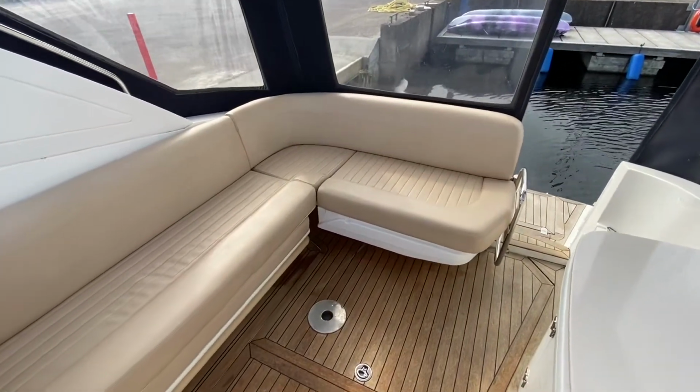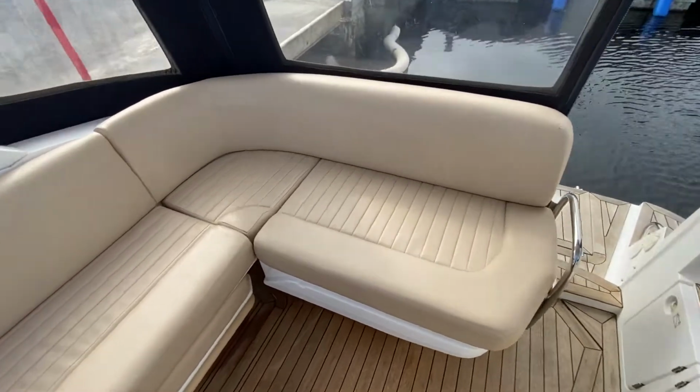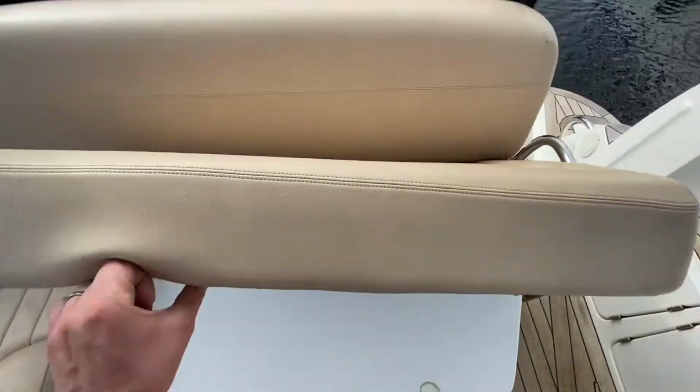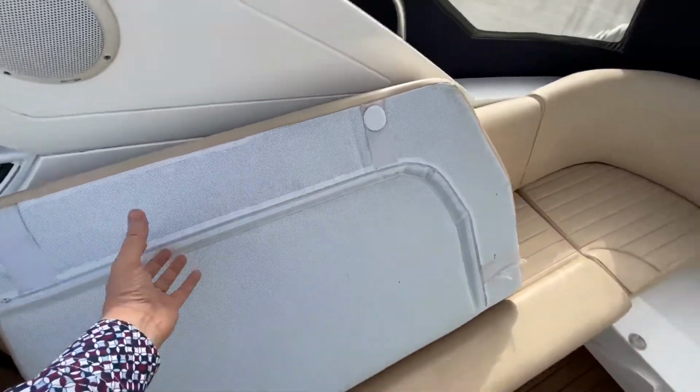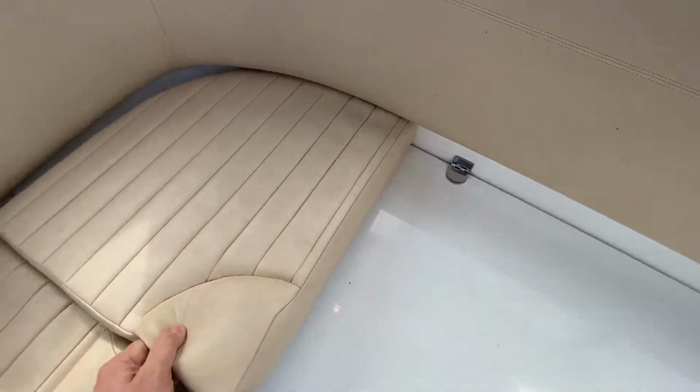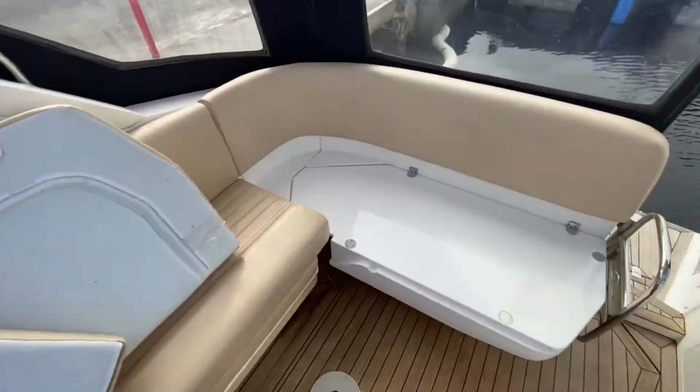Over on the starboard side then, we've got this L-shaped lounger seating. There's a bit of storage underneath this, so all the seat cushions are removable. Even the seat backs and the back of the seat cushions in this boat are all nice and clean and tidy. You can really tell that this boat has been properly cared for.